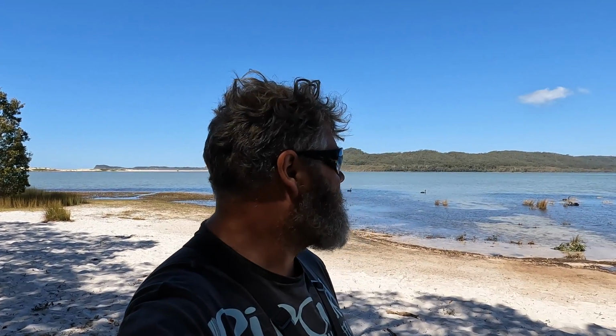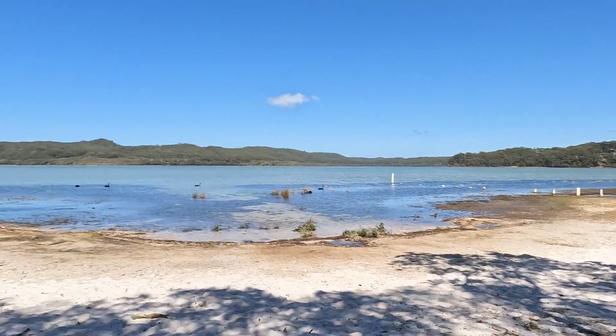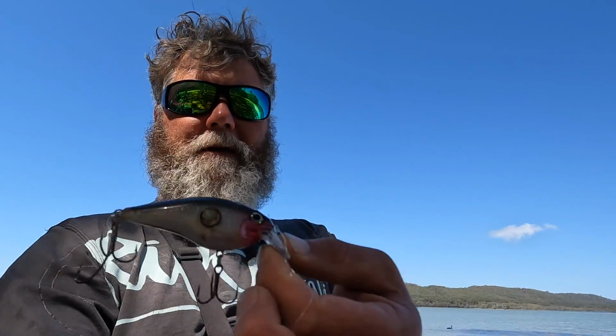Come for a bit of a mission up the coast. Just here at Smith's Lake. Got a little grommet here with me playing in the sand. I'm just going to have a bit of a walk around these flats. I'm going to use this guy this morning.